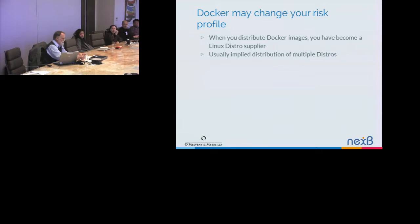So when you add something like Docker to your development process, you have usually become a Linux distribution supplier all of a sudden. So let's just talk about that for a moment. There have always been some companies who have delivered their products as quote-unquote appliances. It might be a software appliance, might be a hardware appliance, but the point is they're delivering an entire operating system and application stack from soup to nuts to their customers.